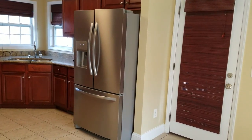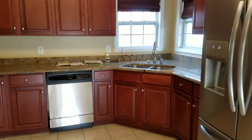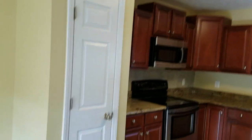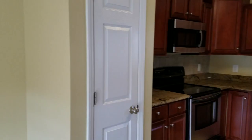Brand new refrigerator, I think it's like a couple months old. All kinds of cabinets. Cabinets, cabinets, cabinets. And there's a pantry. Another area to stick maybe a baker's rack or something in there. If you do some baking or cooking. Let's go see outside.